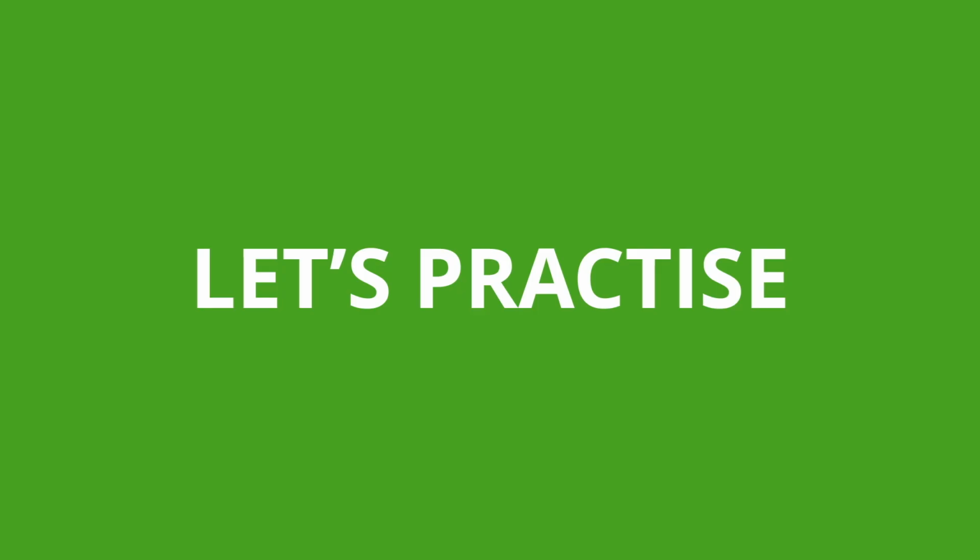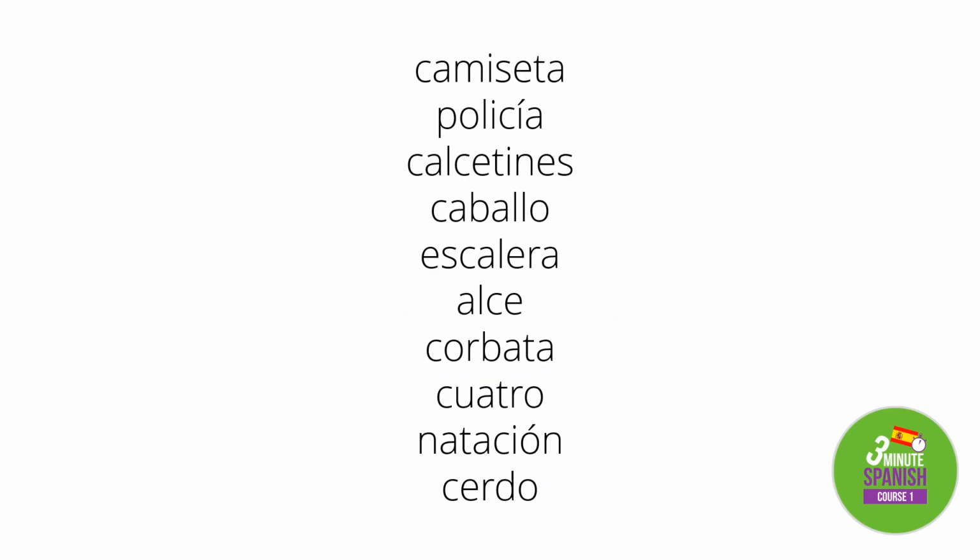Let's practice these letter C pronunciation rules a little. Here are some words. See if you can work out how to pronounce them. How would you say this first word? Camiseta. It means t-shirt. So the C is pronounced like a K, camiseta, because it's followed by an A.